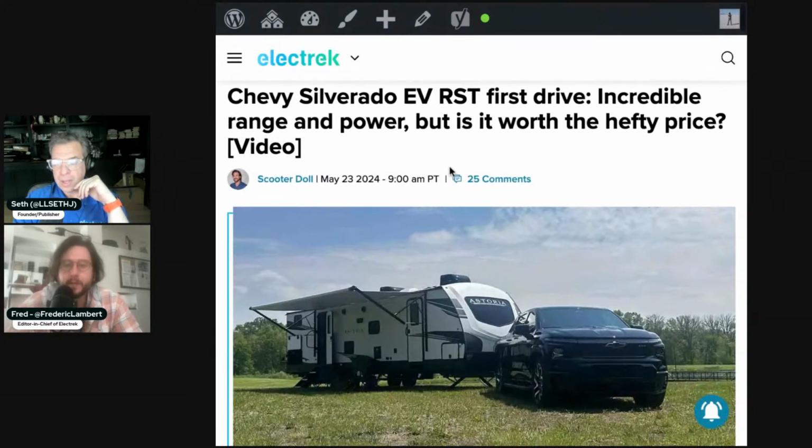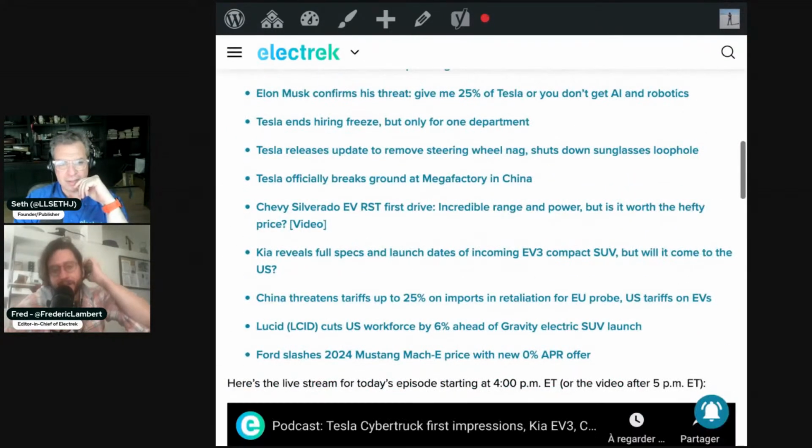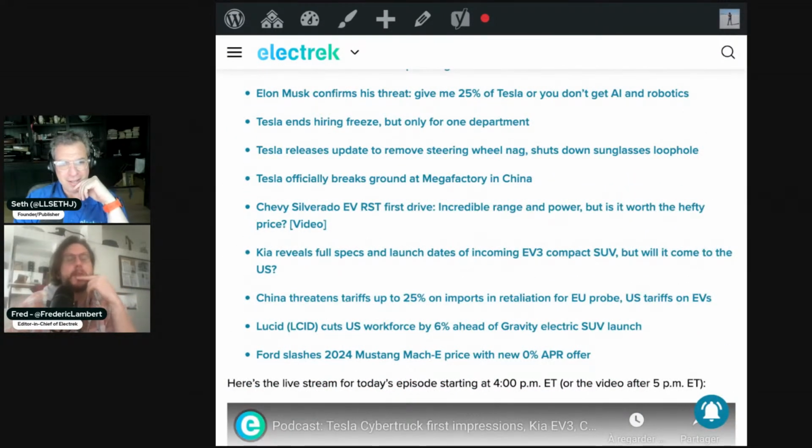Right. I mean, I guess you could do the Hummer, which has the same battery pack, but I haven't seen many people tow with the Hummer. I think it's more like a luxury vehicle than a work vehicle for most people. I actually know somebody with a Hummer EV now, and he loves it, and he tows.